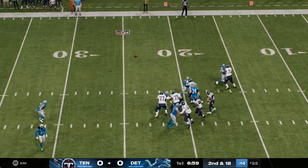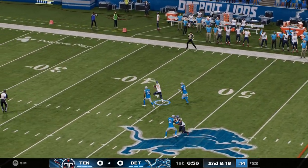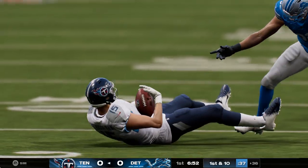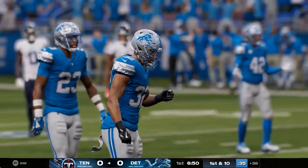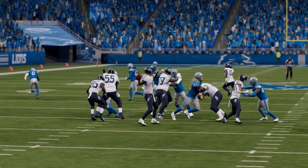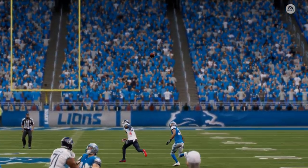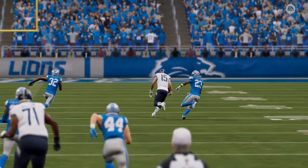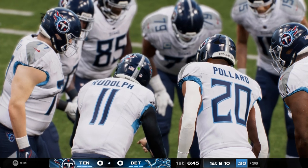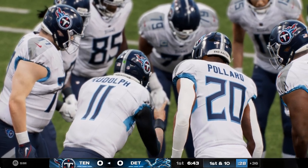They'll fake the handoff. Now Rudolph. Open man, Westbrook Akine. And all the way down to the 36-yard line. A big play that time for the Titans. 42 yards. When teams practice their plays during the week, they're hoping that it's going to pay off on game day. So it sure has to feel good for them when they hit them during a game and they hit that one there for big yardage.